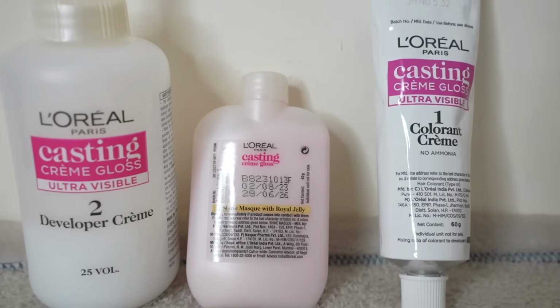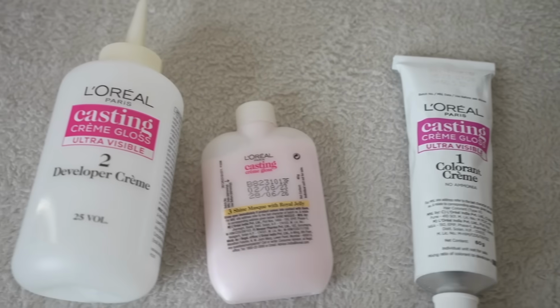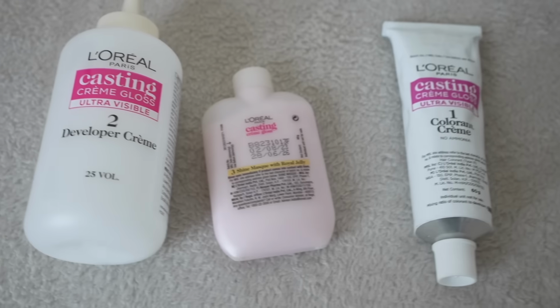We're ready to rumble. Because I hadn't colored my hair in probably 8 months at this point, I wanted to start with wet hair. This kind of helps the color develop a lot nicer. Within the pack, you get 3 things: the developer, the colorant, and the star of the show, which is the shine mask with royal jelly. The application process is absolutely simple. As you can see, I already have wet hair.